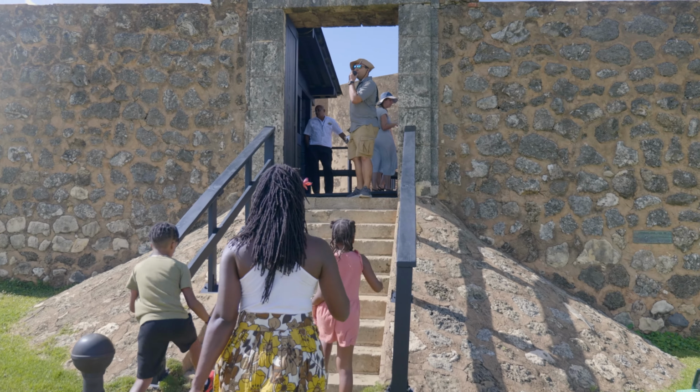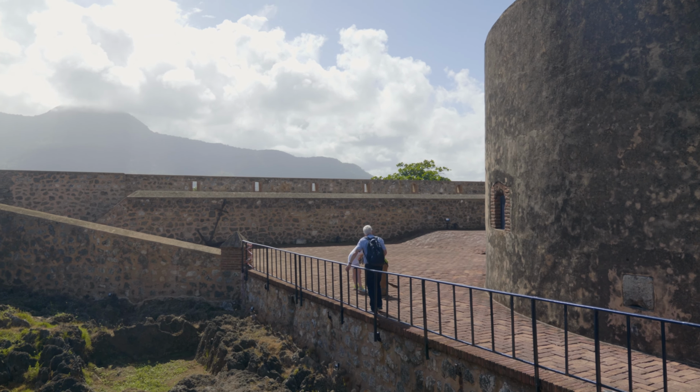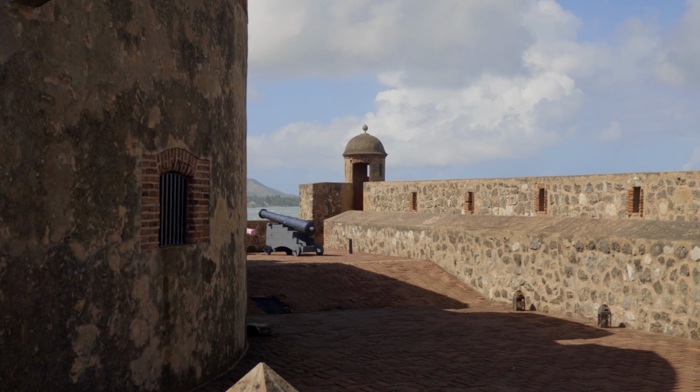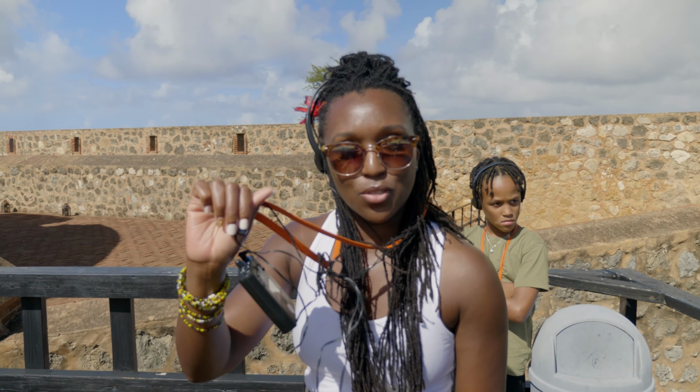The fort is small, to say the least. It does only cost about $5 US per person, and it would only take you 20 minutes, 30 minutes tops to go through. With the cost of entrance, you get a guided tour. So it's about 12 to 15 minutes.